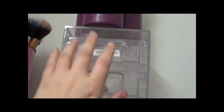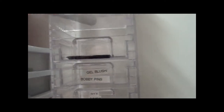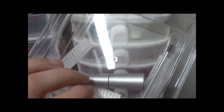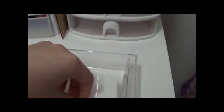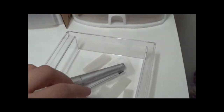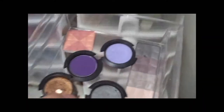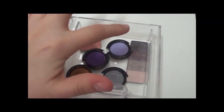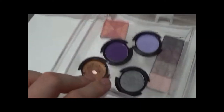And then in this clear thing, I have in this drawer just some brush shapers, a Prestige loose gray eyeshadow, a mini bottom lash mascara wand, and the top one is empty. This one has some eyeshadows that need to be depotted. These MAC ones need to be potted, then these ones just need a palette to go into.